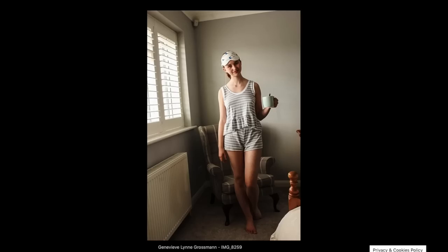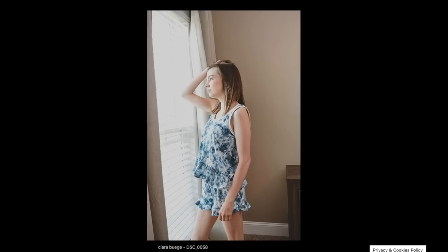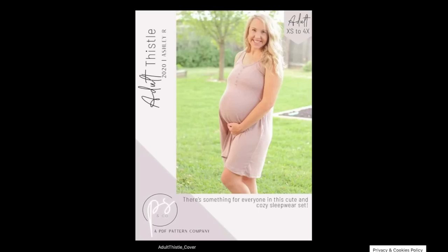Tops and a short. Yeah. Oh, the ruffle top and the shorts are so cute. Lots of great versions. Love. Waffle knit. So great. Yes, this is really cute. I would totally get this and make all the versions.